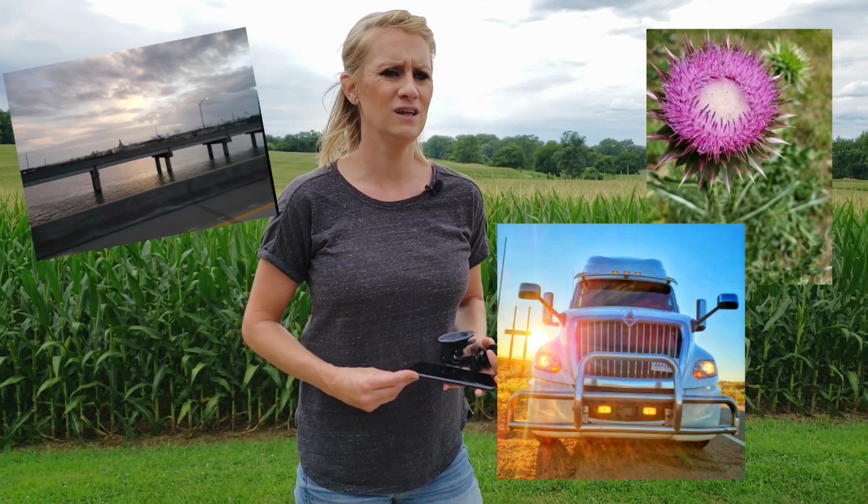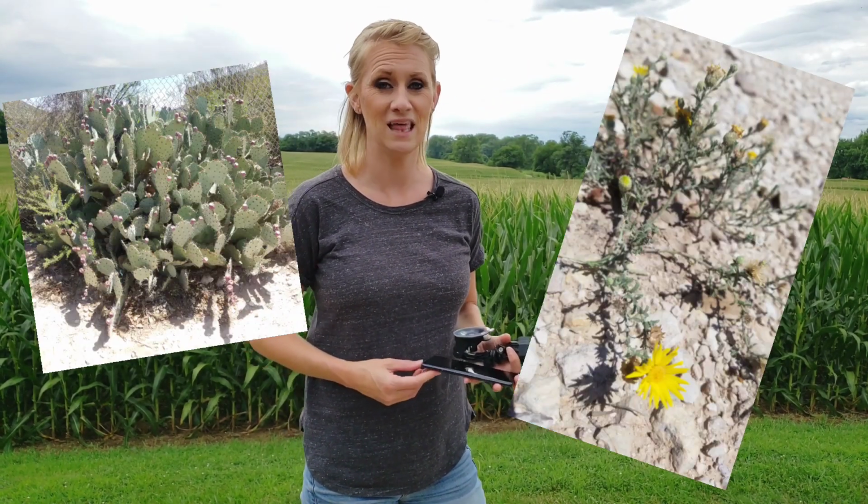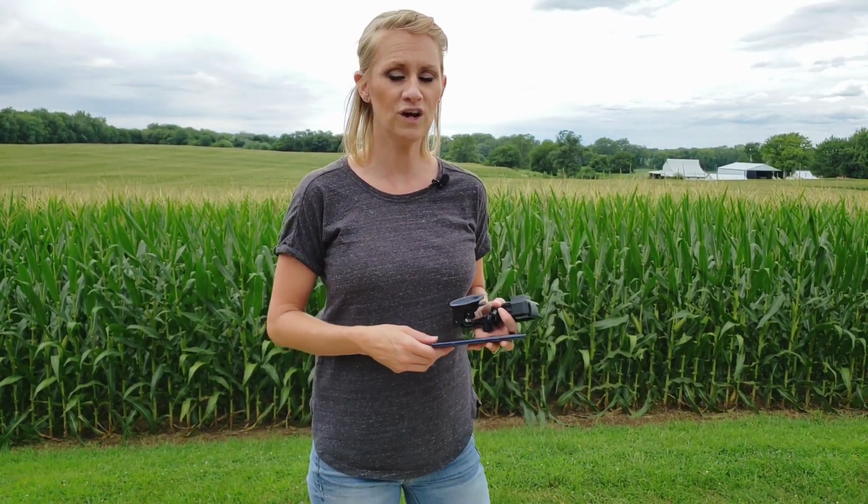So if you're at a rest area and you've just captured some of the beautiful sights and pictures, then you can take pictures in the desert of some of the cactuses, things like that. Clip that back up into the mount, hit go, and you can just stop it, or you can also say record video and it's going to pop up and start recording that for you.